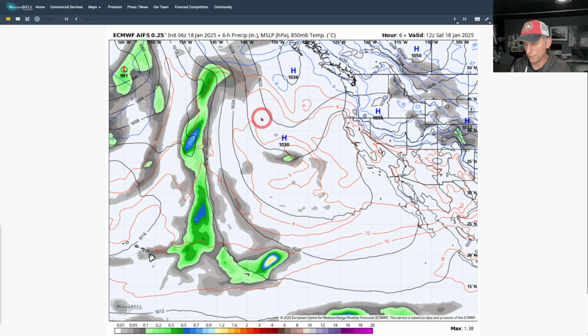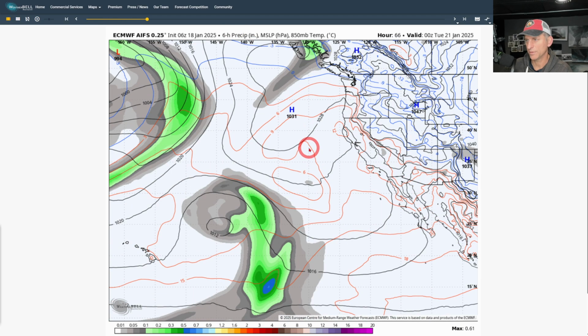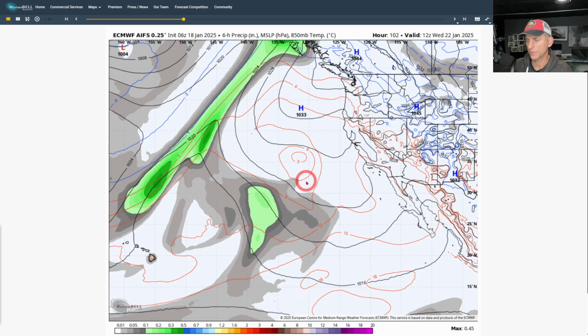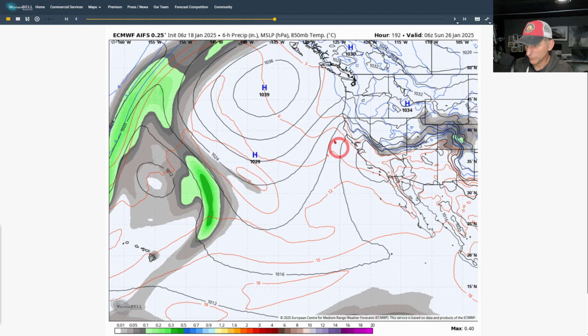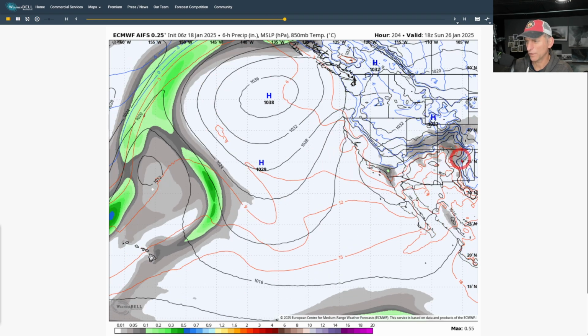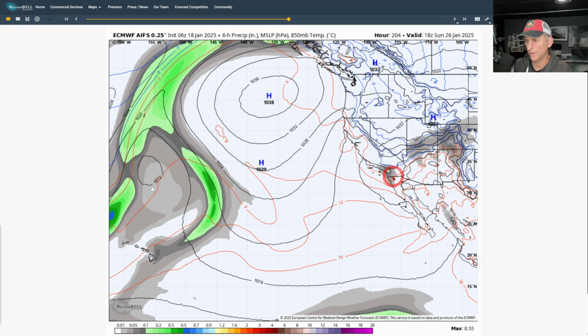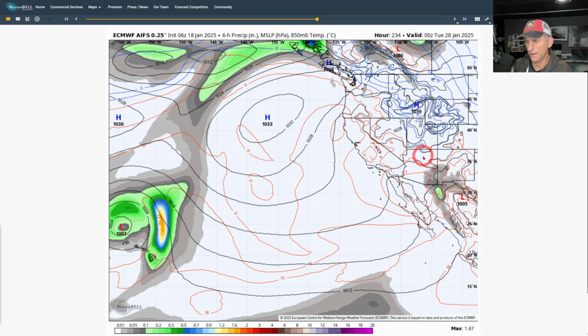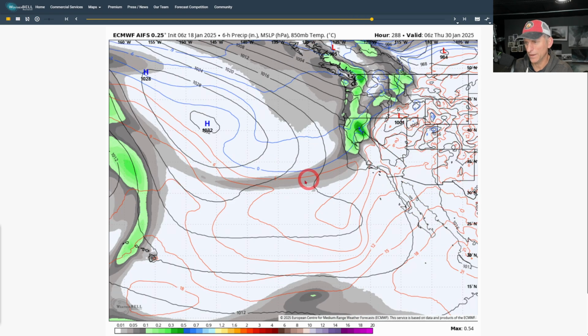Now, if we take a look at the artificial intelligence European run here, we're just trying to look at the 6-hour precipitation as I scroll through here. It seems like an eternity since we've had rainfall into Southern California. Something happens here. We get kind of a modified Arctic front moving down the Great Basin, and it triggers some precipitation. It's not much, and it's barely worth writing home about because it's still 180 hours plus out. So we'll just continue monitoring something like that, but that's really not going to be a lot of help.